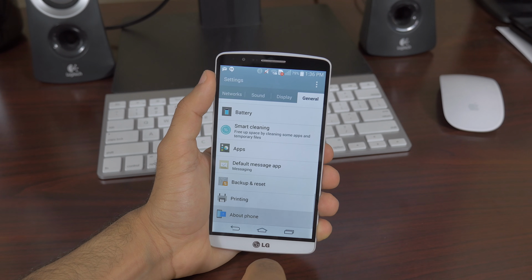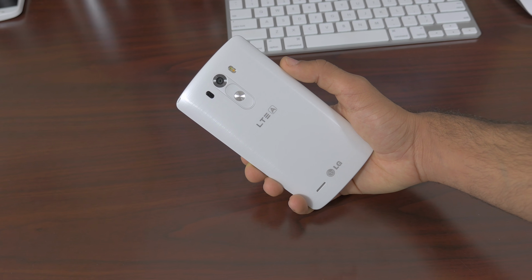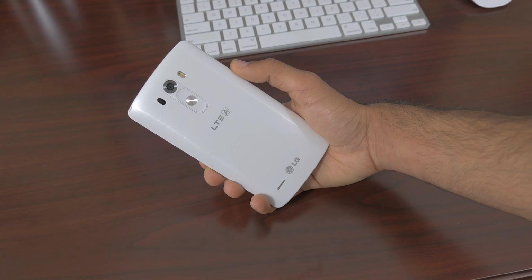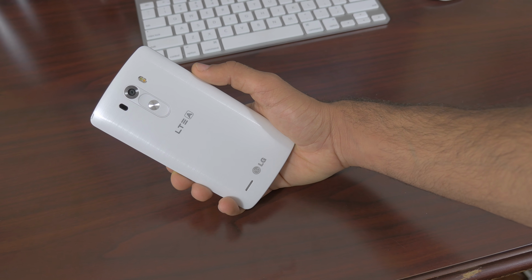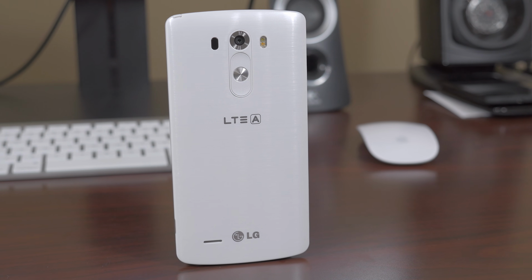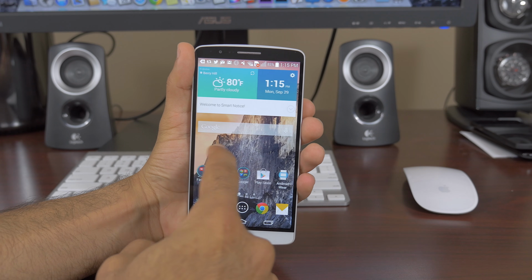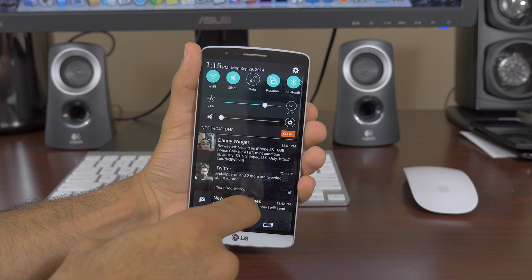Now next up is the hardware powering the LG G3. Packed inside is a 2.5 GHz quad-core Snapdragon 801 processor with 3 GB of RAM, the Adreno 420 GPU. Now compared to today's octa-core monsters, it may sound weak on paper, but in actuality, it's still a beast of a phone. It still runs ferociously fast, multitasking, gaming, 1440p YouTube videos, and plenty more are all done in a breeze for this thing.